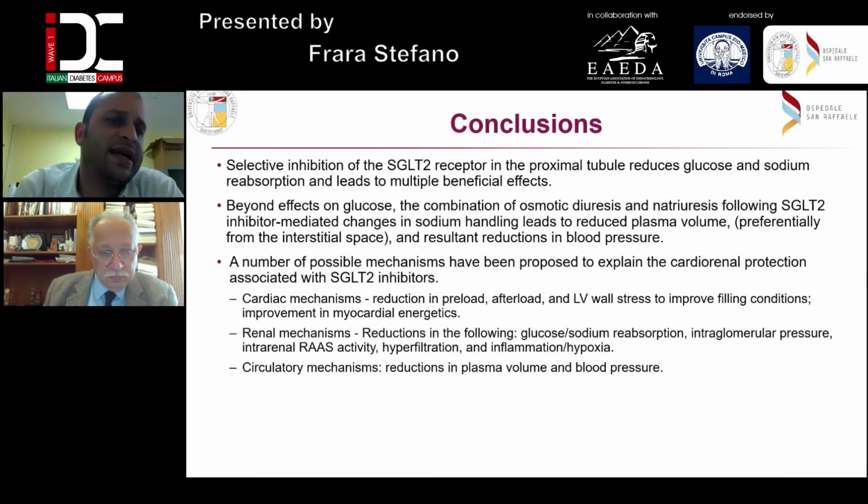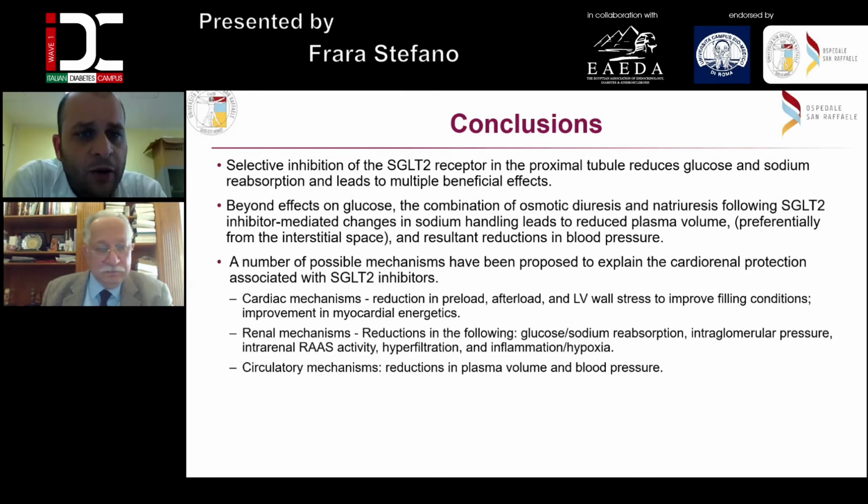So in conclusion, we can say that selective inhibition of the SGLT2 receptor at the proximal tubule level significantly reduces the glucose and sodium reabsorption, leading to a series of beneficial effects that are sometimes beyond the effects on glucose. And the combination of osmotic diuresis and natriuresis that is associated with the treatment with SGLT2 inhibitors may reduce plasma volume and therefore guarantee a better control of arterial hypertension.